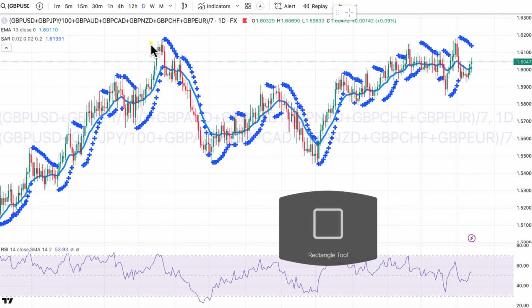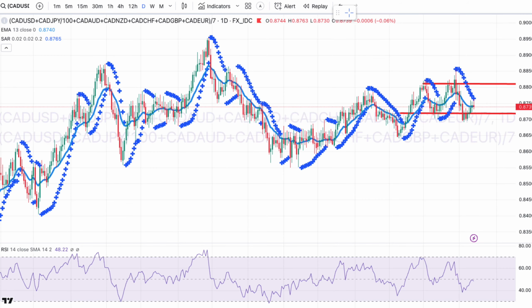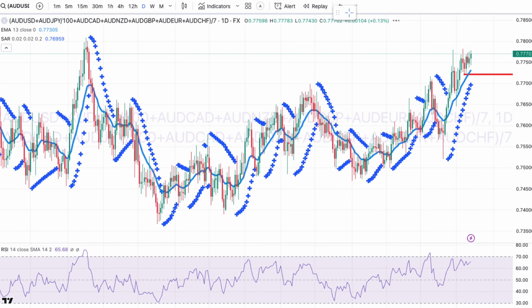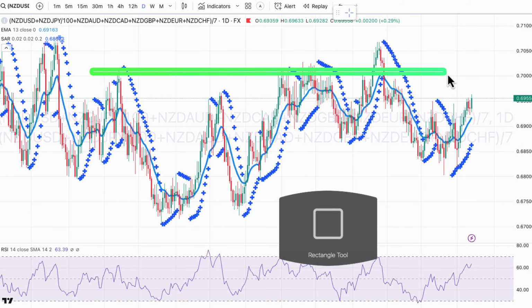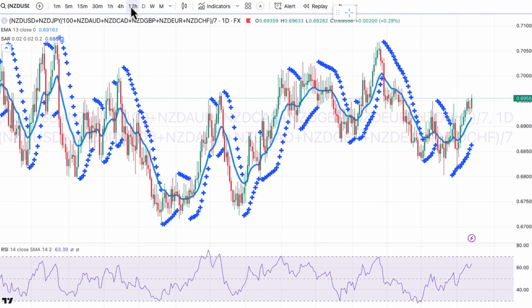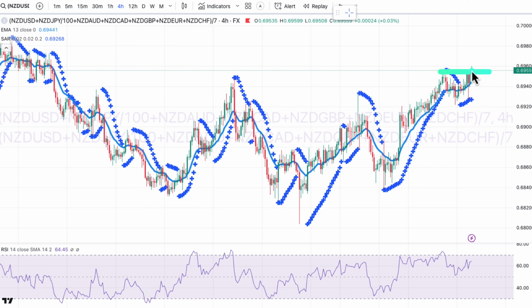Take a look at the pound, not broken out yet. Take a look at the CAD, kind of going sideways. So you notice that as you go through the charts, a lot of the things are going sideways. The only things that are trending are the Aussie and the Kiwi. At this point, I think there's a little bit more room for Kiwi to run. On a 4-hour chart, it looks like it wants to break out. We don't have a confirmation yet, but I think tomorrow is where we're going to get that confirmation.